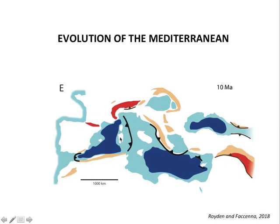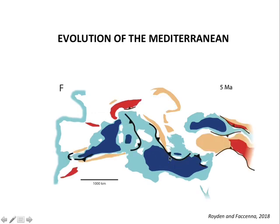The extensional process slowed down and shifted in the Mediterranean from the Ligure-Provençal area, whereas in the Hellenic Trench we start having the subduction of the Ionian Ocean. Therefore, we have an acceleration of the trench that is progressively consuming this floor. And also in the Mediterranean, the African boundary is now closed, with probably a slab break-off.